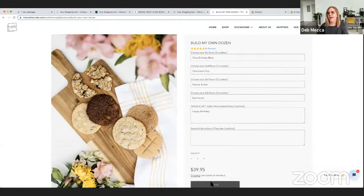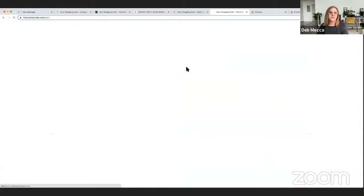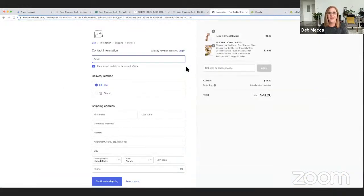And then I'm going to go ahead and add that to my cart and I'm going to check out. So here we go. We're going to check out and oh, look, we have an upsell opportunity. Guess you guys couldn't see that one coming. And again, it's a low entry point here. And I'm going to go ahead and add those stickers to my cart. It's $1.25, super easy. Why wouldn't I add that?